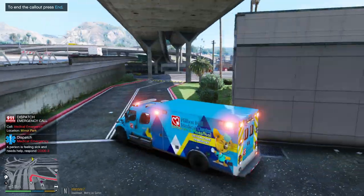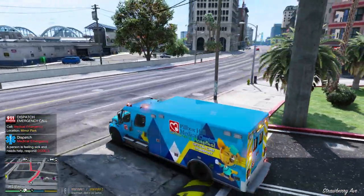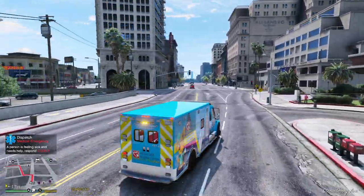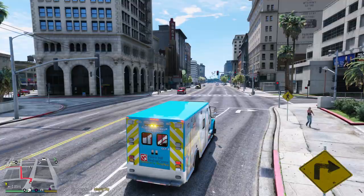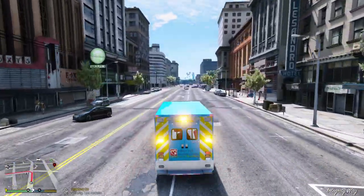Alright, we got another call. Looks like someone's feeling sick. I feel like it takes the whole block for me to turn this truck. I'm just gonna go straight here to avoid the extra turns.